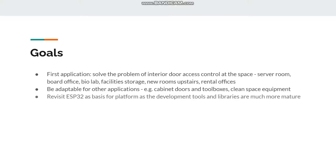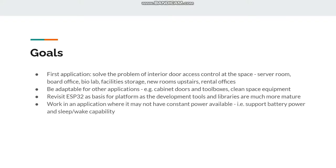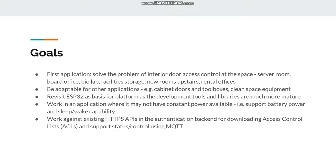We want to revisit the ESP32 as a basis for the platform now that the development tools are a lot better. Unlike the original flavor RAT, we want this version to potentially support use cases where it does not have constant power. In other words, it has to work off of battery power and support sleep-wake capability. It should support the same APIs that the current RAT and DoorBot systems do. And we want to provide a good user experience, but not with as many features as the full-blown RAT.